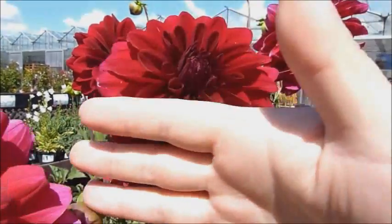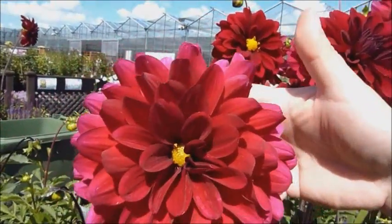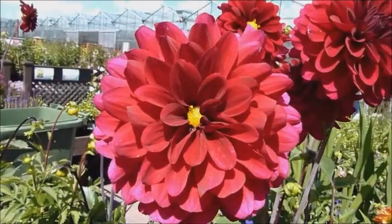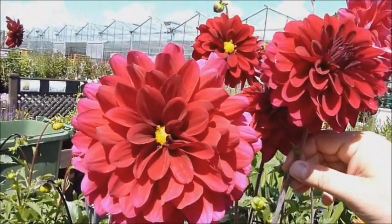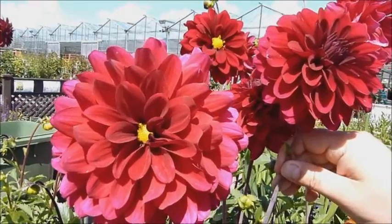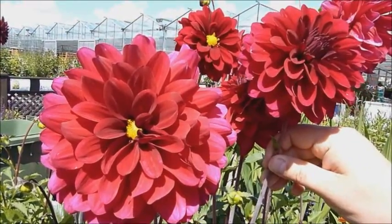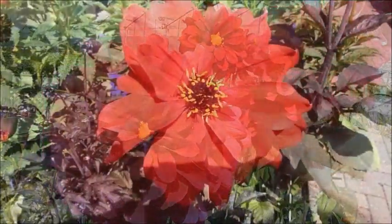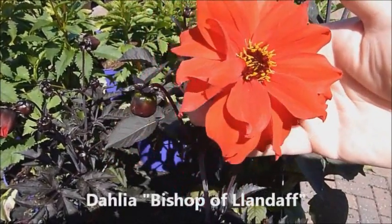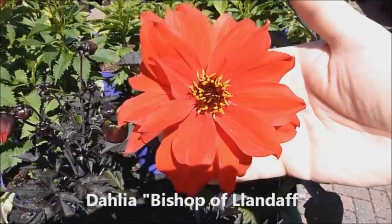Okay, so we have Karma Naomi, which again has a gorgeous burgundy, cerise pink flower, very large. When it gets more mature, it moves on to much bigger. You can tell by my hand there how big the flower gets. Much taller than the other Karma varieties. Very free flowering, green leaves again. Makes a fabulous show, good container plant. Really, really nice variety.